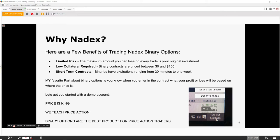So why NADEX? Two benefits of trading binary options. There's going to be limited risk. The maximum amount of money you can lose on every trade is your original investment. Well, that sounds silly, right? I mean, isn't that everything? Isn't that stocks? Well, the difference here is you're trading on leverage, and there's a formula in the market that leads to outsized returns. And it comes down to one, leverage, two, signal strength, so the skill of the individual trader and the strategy they're using, and three, the amount of times the trades can be executed over any given period.